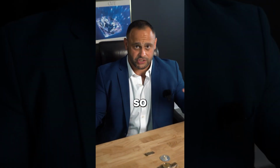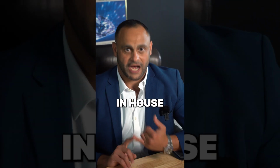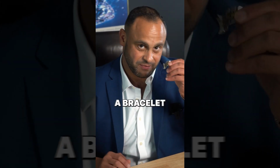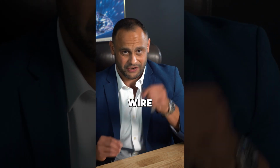Why is Rolex so expensive? Here's one point. They make the majority of their metals in-house. That means that they're casting everything in their own house, and they even have their own proprietary blend, especially for the rose gold. So if I am repairing a bracelet and I need to add metal to it, I cannot buy the metal. I have to take a Rolex part, a Rolex link, a Rolex bezel that is rose gold, melt it down into wire, and use that to build up any part of the bracelet.